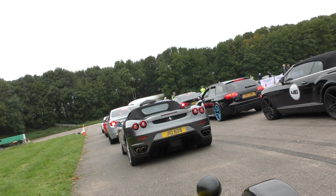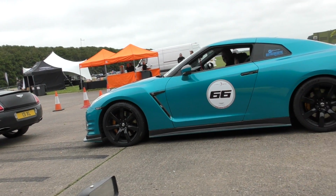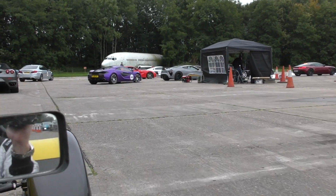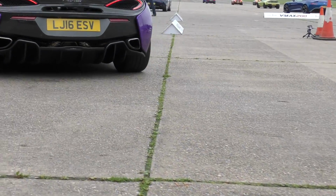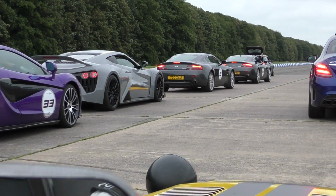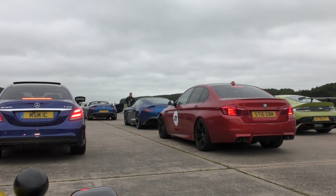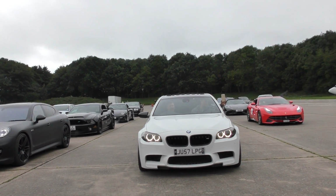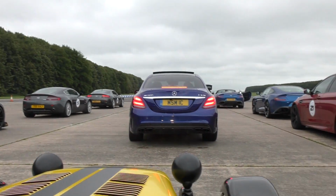Look, I mean, if I just spin the camera around, absolutely mega. Absolutely mega. Got a very, very cool GTR next door. Yeah, this is going to be good. About as close a shot of that Zembo as you're going to get from inside the cage. Rev battle.